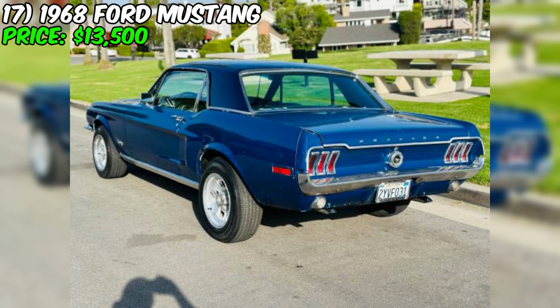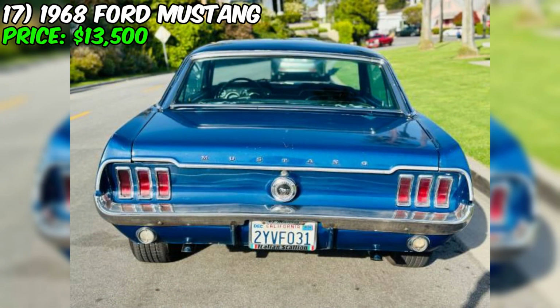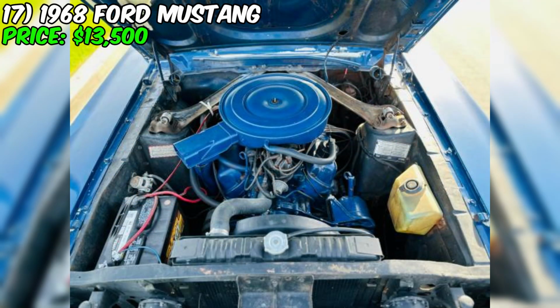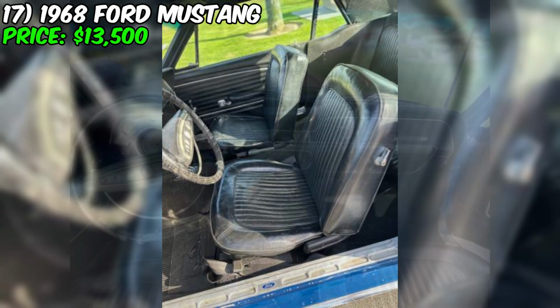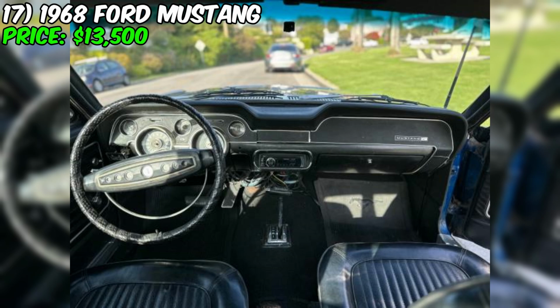Now, let's talk about the aesthetics. The blue paint color looks absolutely stunning in the photos, and it's sure to turn heads wherever you go. The seller doesn't mention anything about the interior, but based on the age and condition of the car, it's safe to assume that it might need a little bit of love. But hey, that's part of the fun of owning a classic Mustang. You get to put your own personal touch on it and make it truly yours.